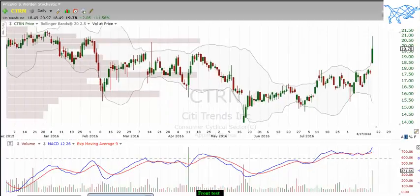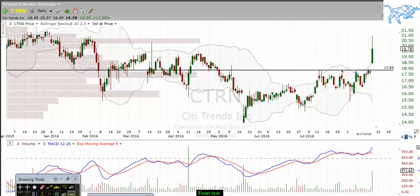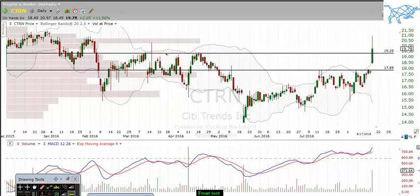All right, next one I want to take a look at is CTRN. CTRN, you can see here that we had a big breakout over this resistance here. You can see many times getting rejected at about $18. Finally, we broke over that. Another resistance we broke over is this one right here, just above $19. We closed above that level. So might see some consolidation, but overall this looks like it could potentially head higher. I really want to see it hold about $19 in order for it to hold higher. But just be aware, we're over this resistance level.